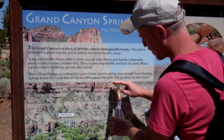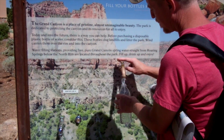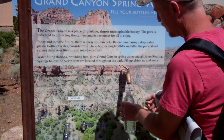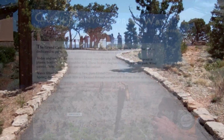Exiting the visitor center to head out to the rim of the canyon, I notice a water bottle refilling station. This is just one of many throughout the national park, encouraging conservation within our culture, bringing about an awareness of the pollution caused by the constant disposal of reusable water bottles. The water available at these stations comes from the Roaring Springs below the North Rim of the canyon itself.